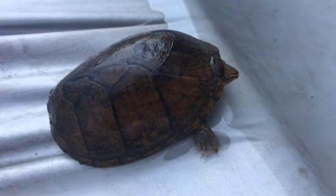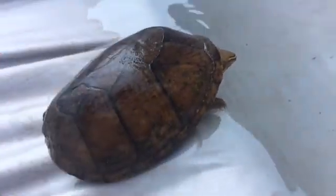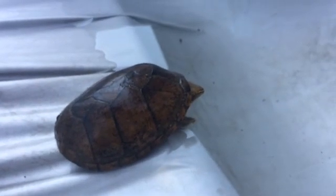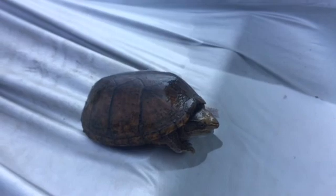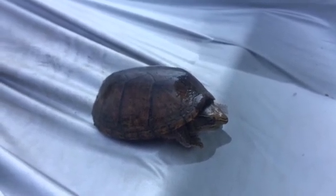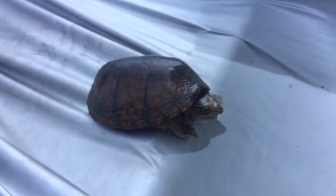him back down. As you can see, he'll just sit there. If you put him closer to the water, he might even dive on in. Or he'll just sit there. As I said earlier, they are very lazy turtles. And they will just sit there like that in the same spot as they wait for food to pass by them. And they don't have to waste much energy that way.